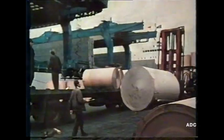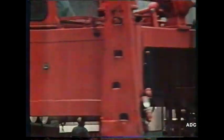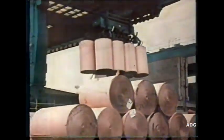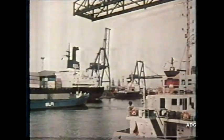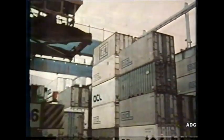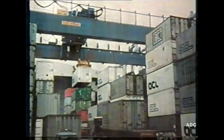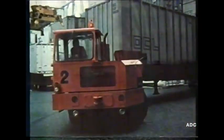Throughout the Port of London, there are about 4,000 dockers, 4,000 people who unload the cargoes brought to our country from other countries across the seas. Can you see the huge rolls of paper being unloaded? For speed of handling, much of the cargo that crosses the sea in ships is safely stored in large containers. Huge cranes lift full containers from the ship and lower them onto waiting trucks.